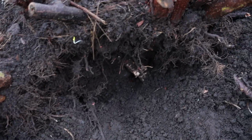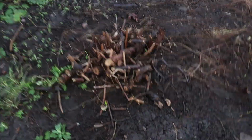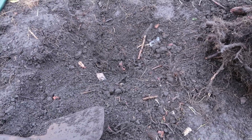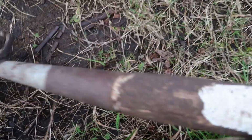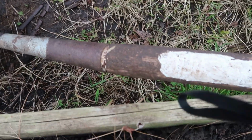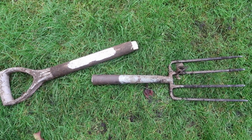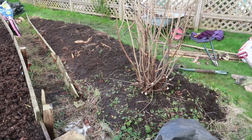It's quite hard going because the tap roots go down so deep. Get there eventually. I've got that one to dig out as well. That took a bit of brute force, and I've broken my fork in the process. Look at that. Oh well. Thankfully that's my own fork and not one I've borrowed from the allotment shed. Getting there slowly, but I think now it's time for a cup of coffee.